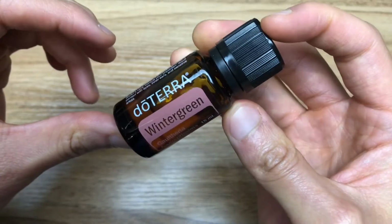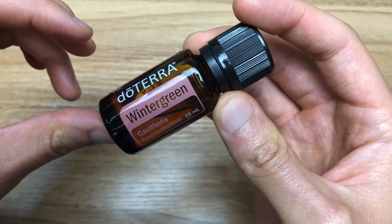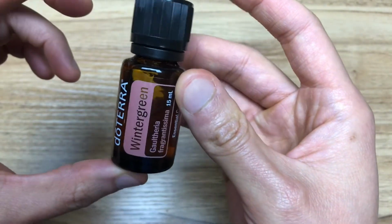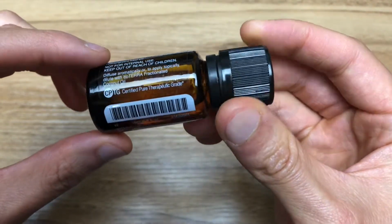Through doTERRA's Co-Impact Sourcing Initiative, doTERRA's source of wintergreen comes from Nepal, where it is wild harvested by rural villagers, then distilled by community-owned distillation facilities. This process creates increased economic opportunity for very remote regions in rural Nepal.